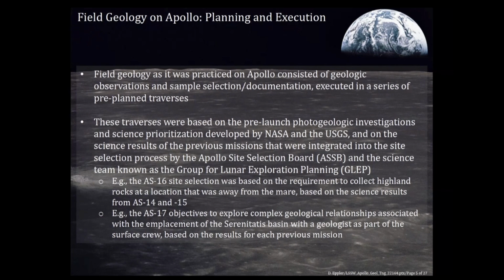So field geology as it was done on Apollo was a little different from terrestrial field geology. Essentially, once the Apollo Site Selection Board, the ASSB, and the Group for Lunar Exploration Planning, which had a tremendous input into the process, had settled on a site, then the USGS and NASA, particularly Johnson Space Center, took that site and started developing a detailed set of traverses and requirements for the operations of the crew. It's really important to recognize that every site was selected based on the knowledge picked up from the previous sites.